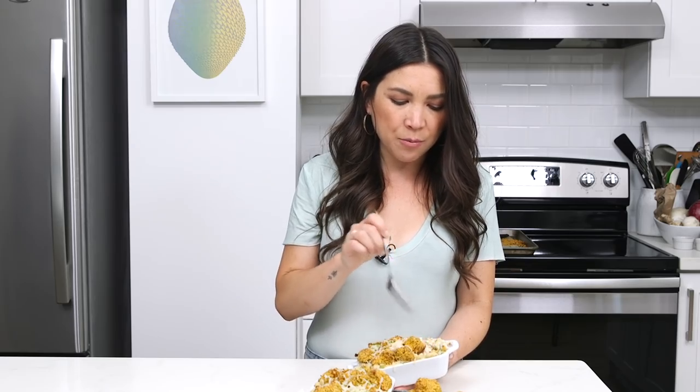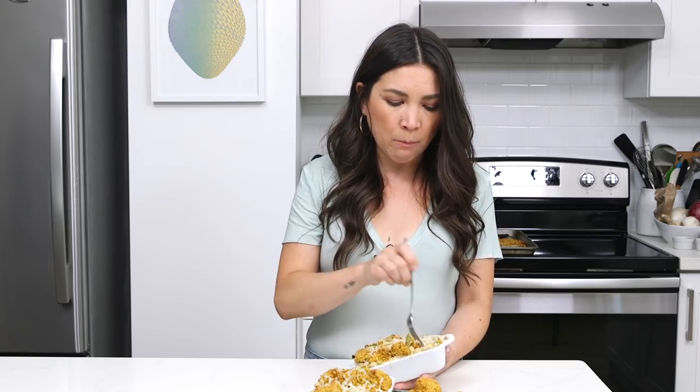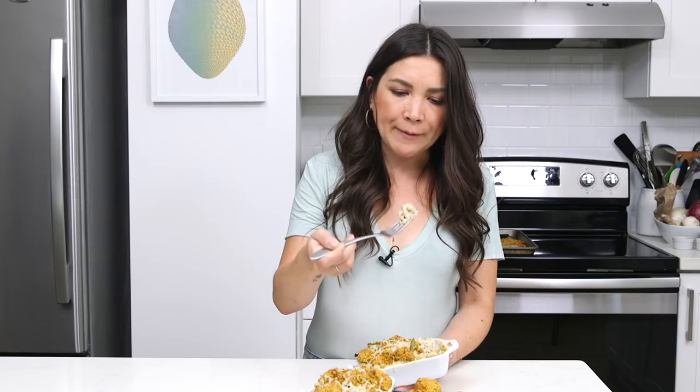That sauce is like pure... It's white truffle mac. There's nothing else to call it. Oh my God. You can make this. This isn't hard. I feel like everything that I put in the blender is so easy to follow. Mmm. I don't know what to say.